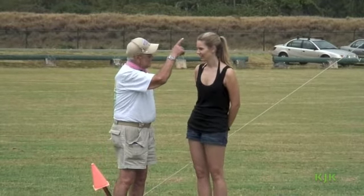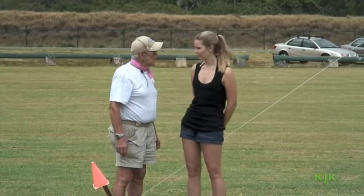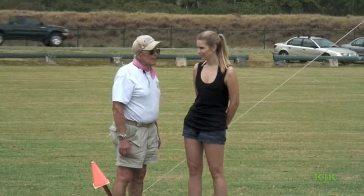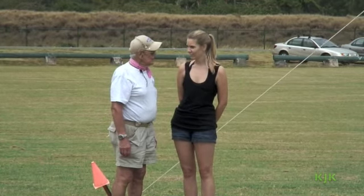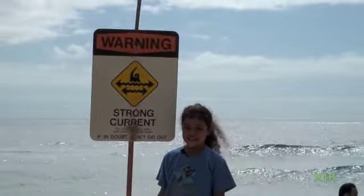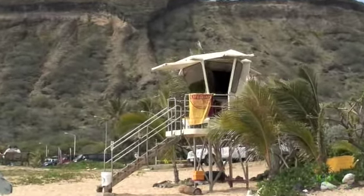That is not a kite like this. I have one which is 2,000 square feet. Wow. It's a real big one that pulls a lot. So these are maybe kind of dangerous then. Yeah, you gotta know what you're doing. As you can see on the sign, it says it's dangerous to go swimming, so you should always check with the lifeguards.